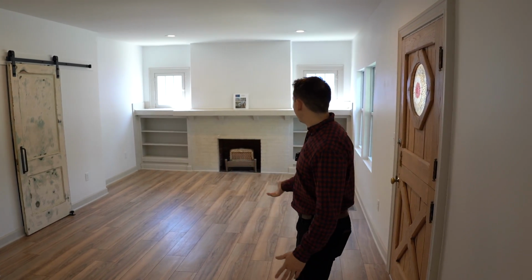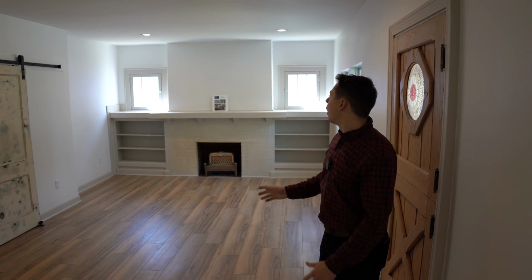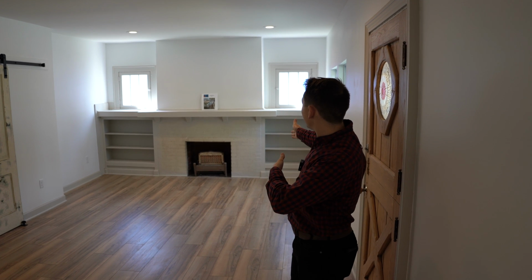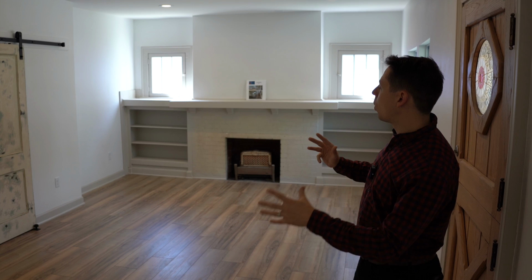Opposite of the kitchen, here we have our main living area. So there's a couple things that are going to catch your eye here. One of the things you're going to see is the exposed brick around the fireplace, which they've kept to add kind of a historical element.